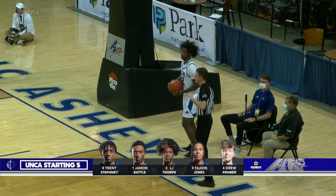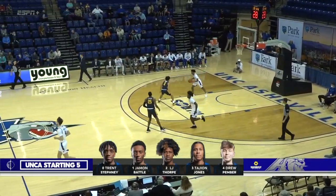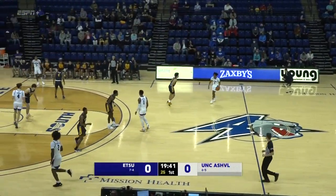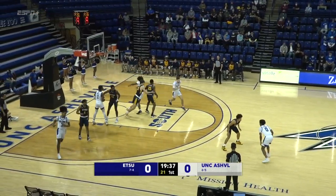And now your starting lineup for the homestanding Bulldogs: 0, 1, 2, 3, 4. Stephanie, Battle, Thorpe, Jones, and Pember. The starting lineup for the Bulldogs. Turnover by East Tennessee State, and the Bulldogs have the chance to score first.